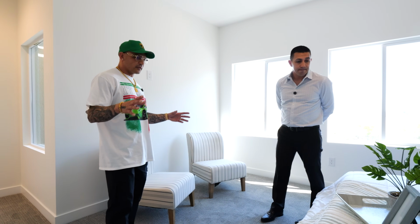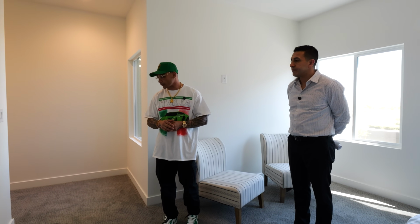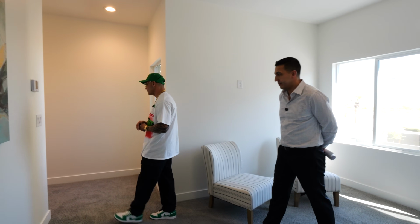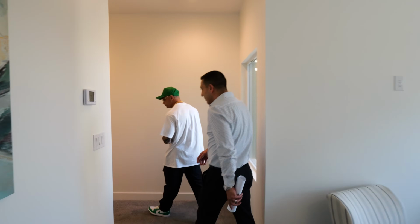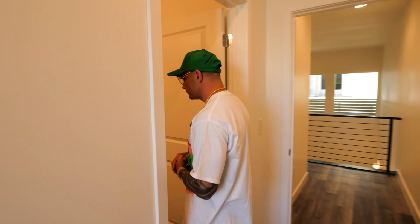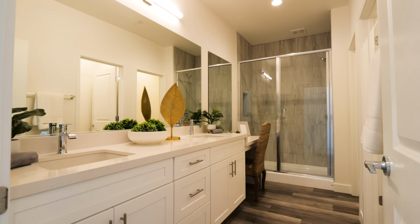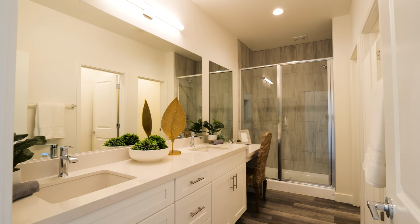So this is the midsize unit. The larger unit, is the primary bigger than this one? It is a little bit larger than this one. It looks like we get ceiling fans here as well. Here's our second thermostat for your condenser, which is really nice. And then what do we have over here? The primary bath, which, check out the size on this. It comes with a vanity, dual sinks, shower, toilet, large closet.